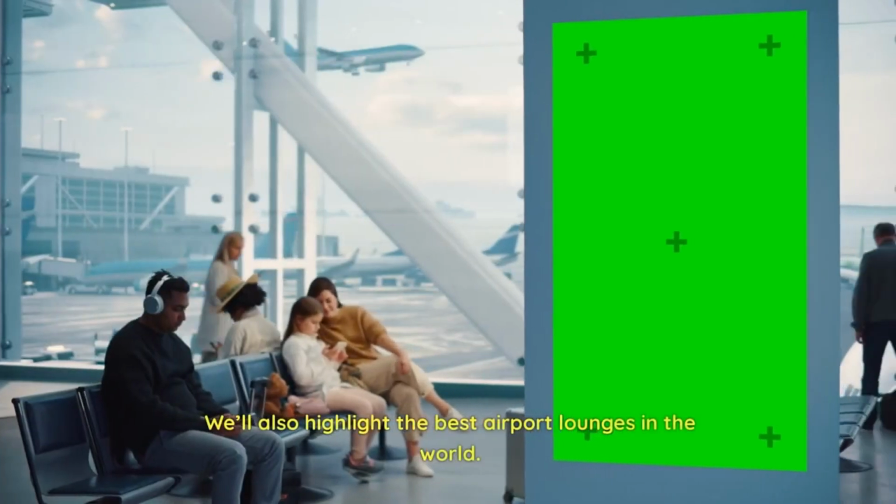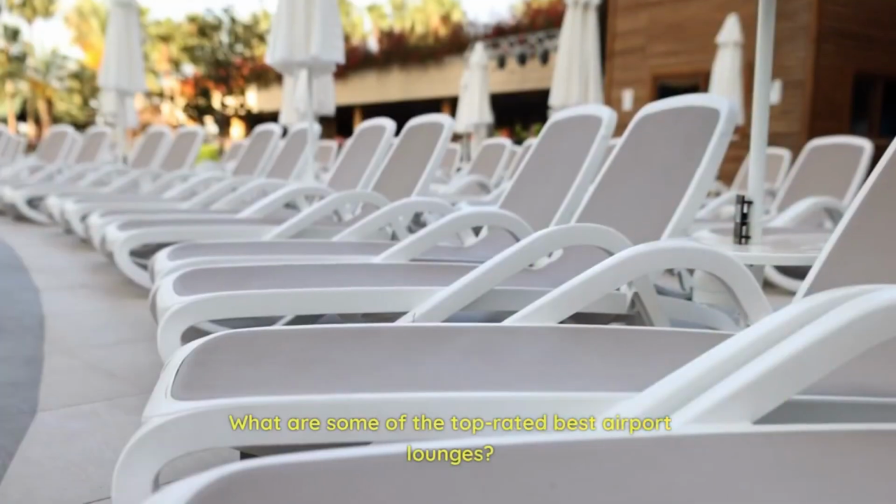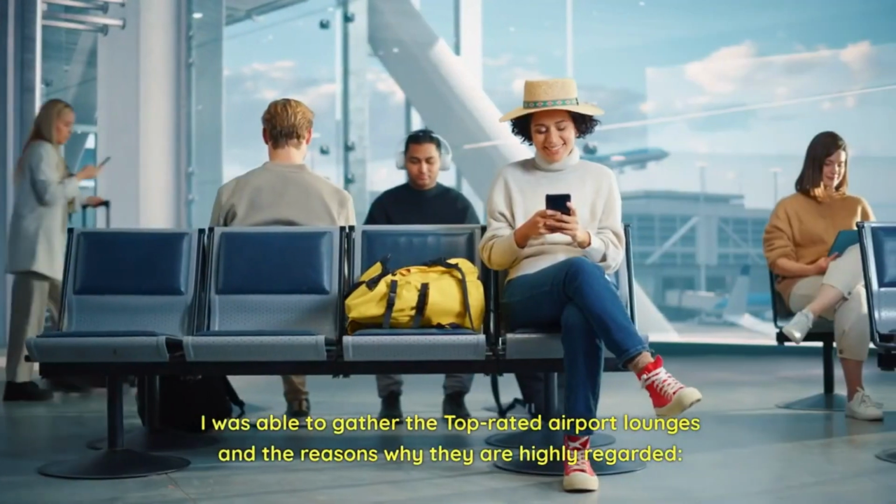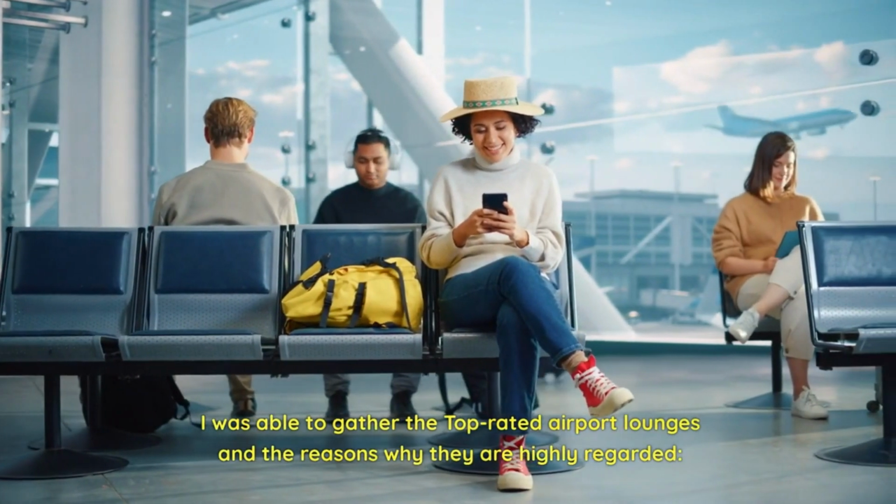We'll also highlight the best airport lounges in the world. What are some of the top-rated best airport lounges? I was able to gather the top-rated airport lounges and the reasons why they are highly regarded.